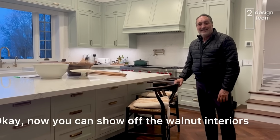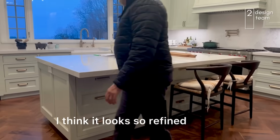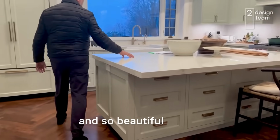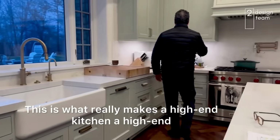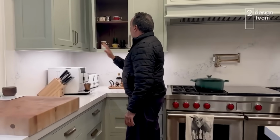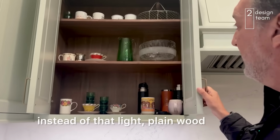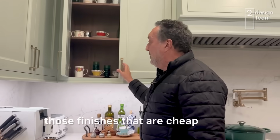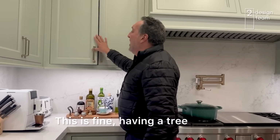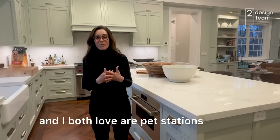Okay, now you can show off the walnut interiors, which is a little detail that we did. I think it looks so refined and so beautiful when you do details like this. This is what really makes a high-end kitchen high-end. Look at the inside of this cabinet. It's all wood. Instead of that light plain wood, melamine or mica, those finishes that are cheap, this is fine cabinetry.